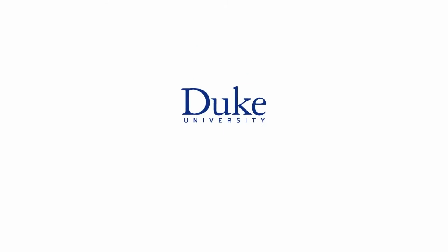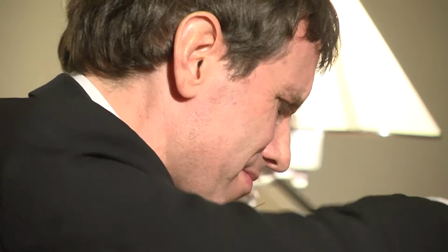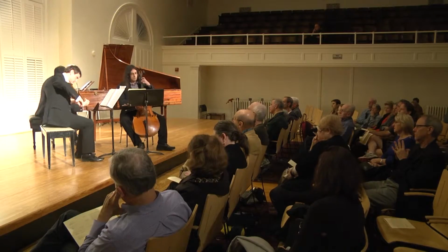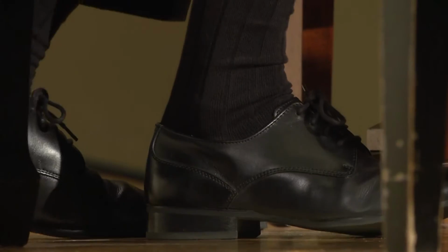This is Duke University. It's an Italian violin of the 18th century. This is a piano made in London in 1805.